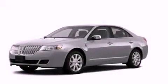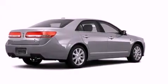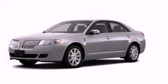With an EPA estimated rating of 36 miles per gallon on the highway, you won't be making frequent trips to the gas pumps. This automobile won't last long at this price. Call and arrange a test drive now.